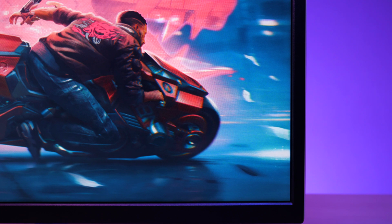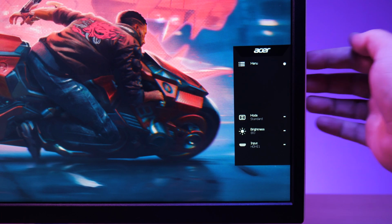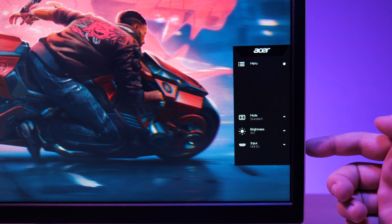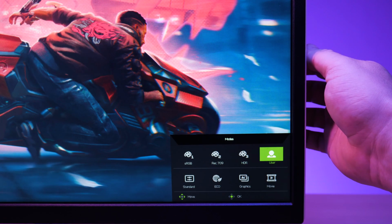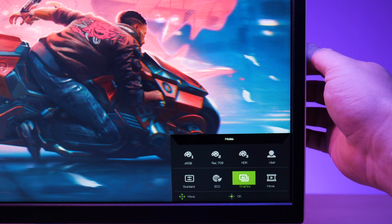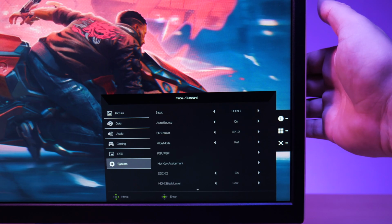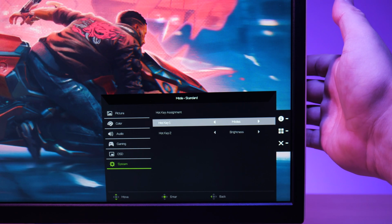Hitting any of the 3 rear or joystick buttons will bring up the menu on the Acer ET322QK. The default has menu, mode, brightness, and input. Hitting mode, we have sRGB, Rec 709, HDR, user, standard, eco, graphics, and movie. Brightness is a simple slider. Input selects between HDMI 1, 2, or DisplayPort. Apart from the top to bottom wrapping menus for easy navigation, one of the cool features is that you can reassign the top 2 buttons, mode and brightness, to something useful like volume.